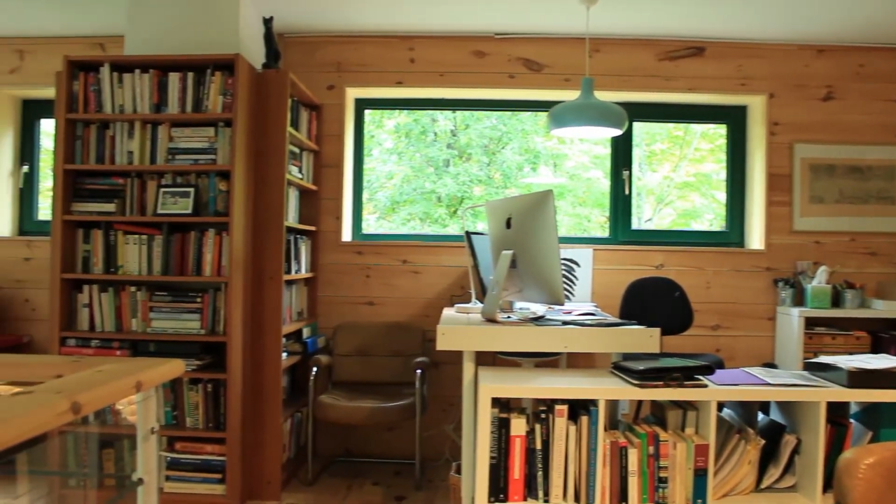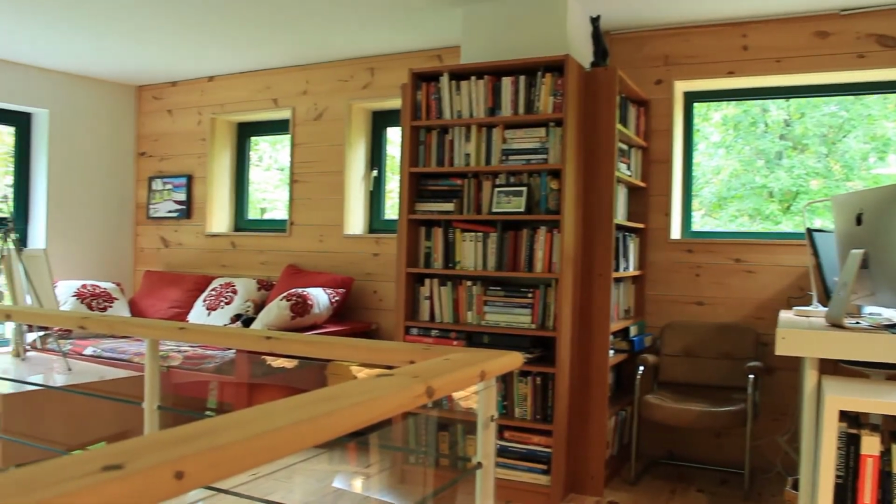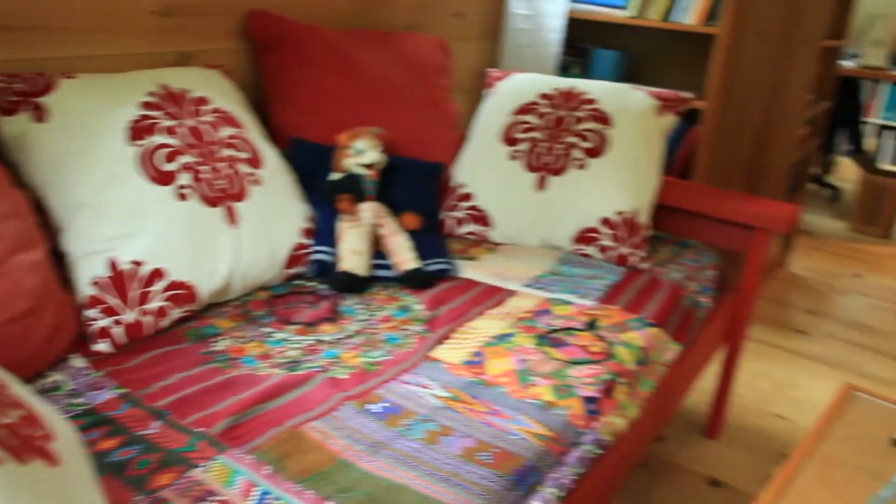Here is also just a little place for when my grandson comes, he can sit and draw and play with Legos and do things like that. So it's all open, the space, and that works really well for us as two people with guests that come occasionally.